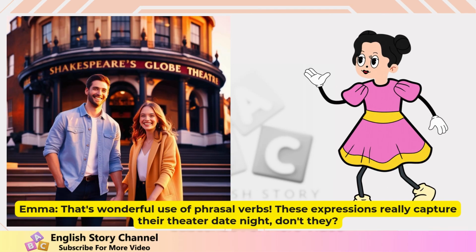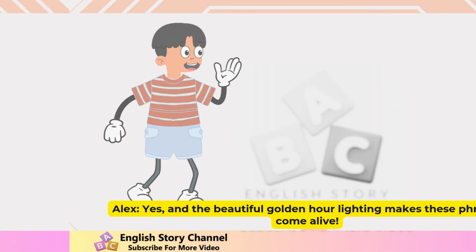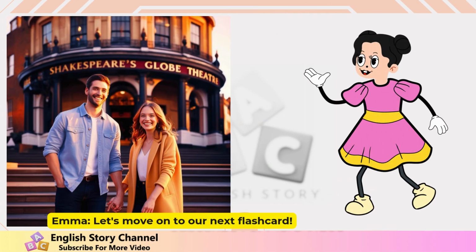That's wonderful use of phrasal verbs. These expressions really capture their theater date night, don't they? Yes, and the beautiful golden hour lighting makes these phrases come alive. Let's move on to our next flashcard.